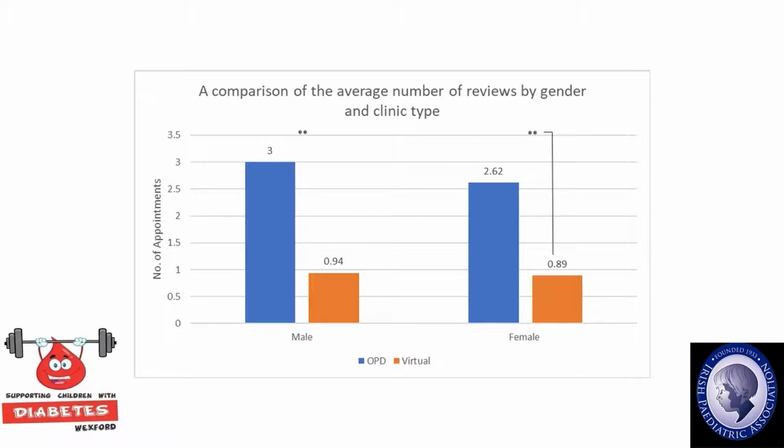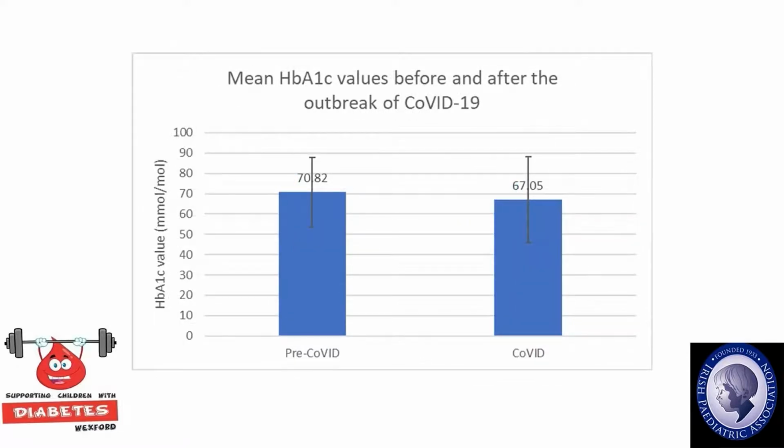The focus of the paper was how the first wave of COVID affected the children's HbA1cs, which is a marker of how well controlled their diabetes is. As we can see from this graph, approximately 1 in 4 visits over the period studied was a virtual appointment. And we can see, interestingly, that in the period prior to March 2020, from September 19 to March 2020, the average HbA1c measure at a clinic was 70.8, whereas from March onwards, the average was 67 millimoles per mole.